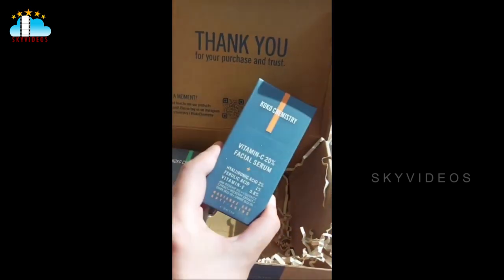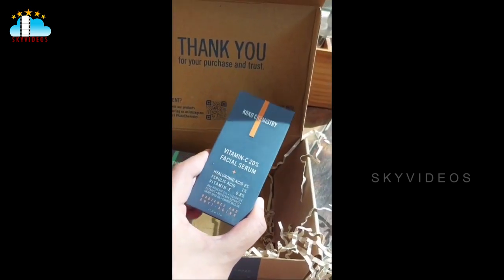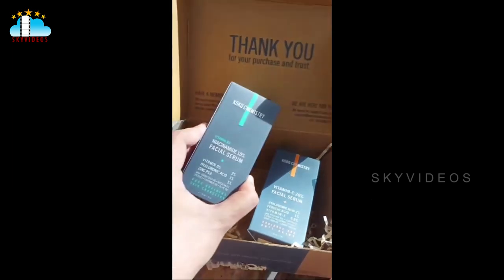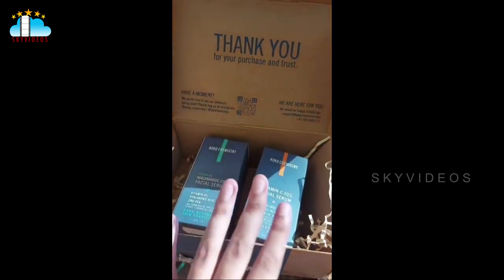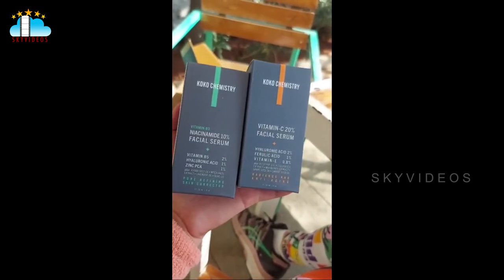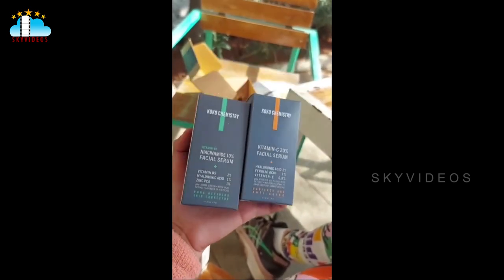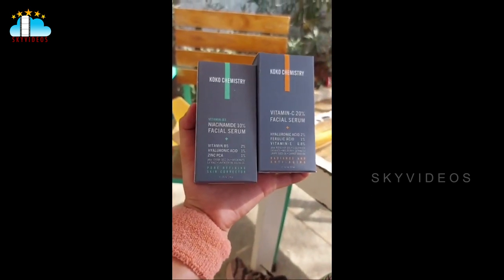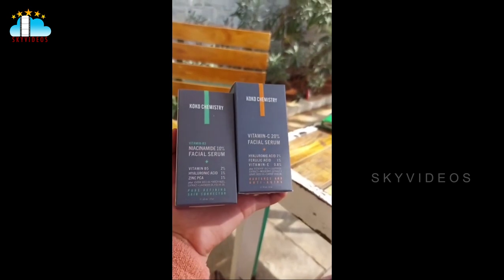I think from what I know, vitamin C is for the hydration and niacinamide 10% is to reduce the oiliness. So I got these two amazing products. And thank you so much, Cookie Chemistry. I'll be using these products this week and I will get back to you.